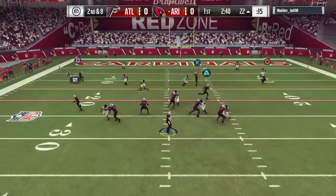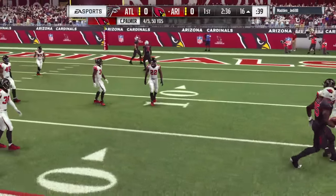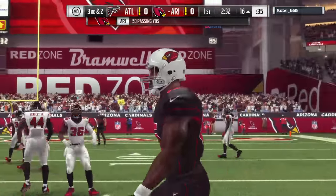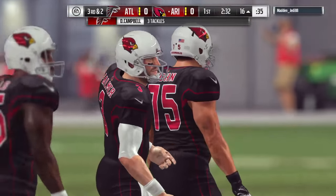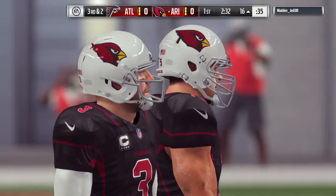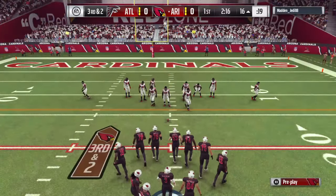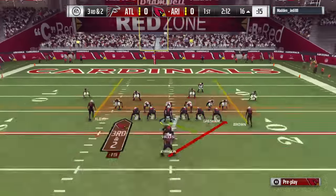Now it's Palmer. And this is caught by Fells, right side. It's a gain of 5 on the play, and that's going to lead to a 3rd down. When you execute a drag or a crossing route really well and give them a chance to let it develop a little bit, you can gain some significant yardage hitting your tight end on that one. And this will be play number 8 of the opening drive. It's 3rd and short.